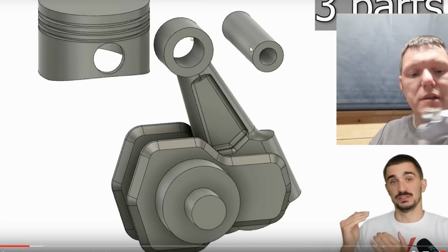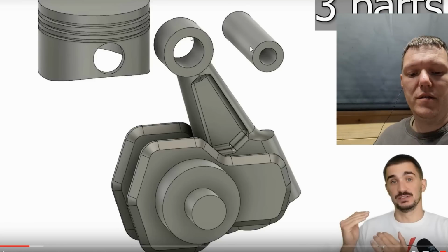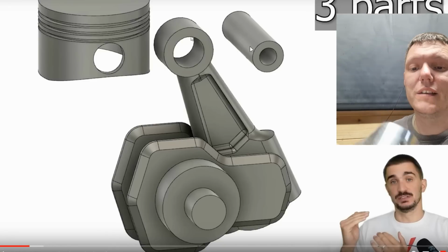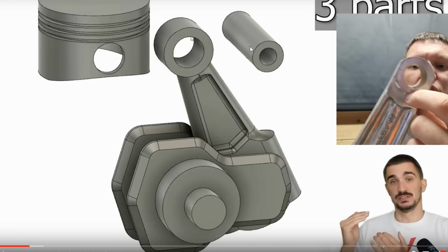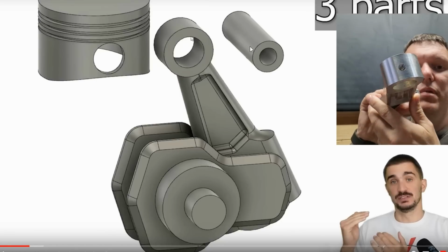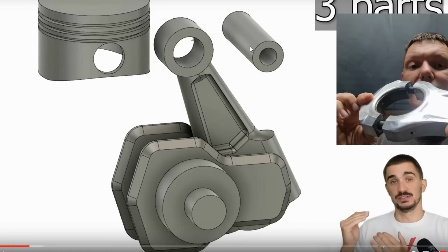I came prepared. This is a big rod from a dragster, but a lot of rods are like this. This is an aluminium rod. If you look, there's nothing there. There's no brass, no bronze bushing, nothing. Just a little weep hole. On this side there is a cap.